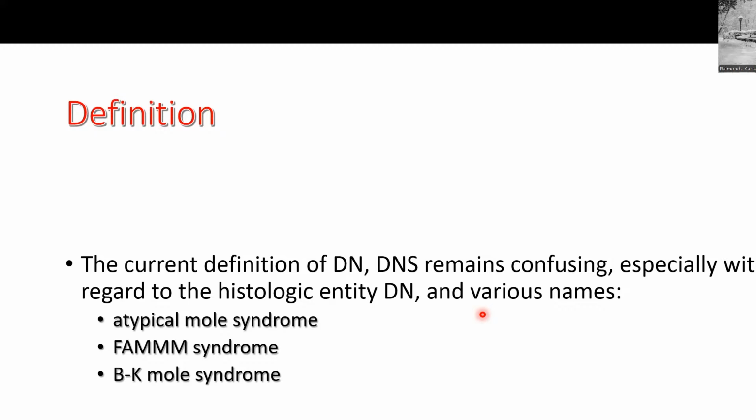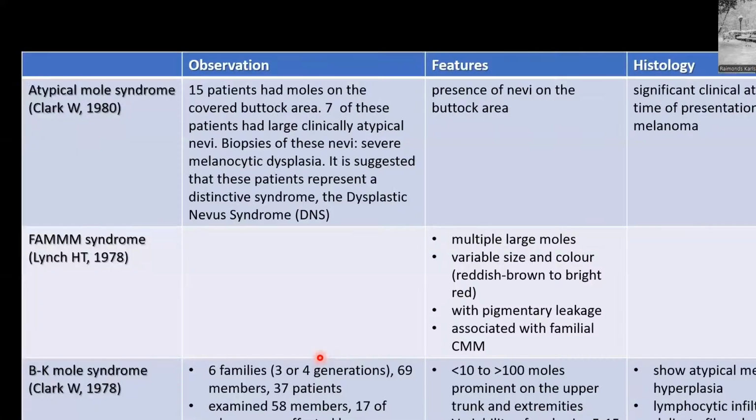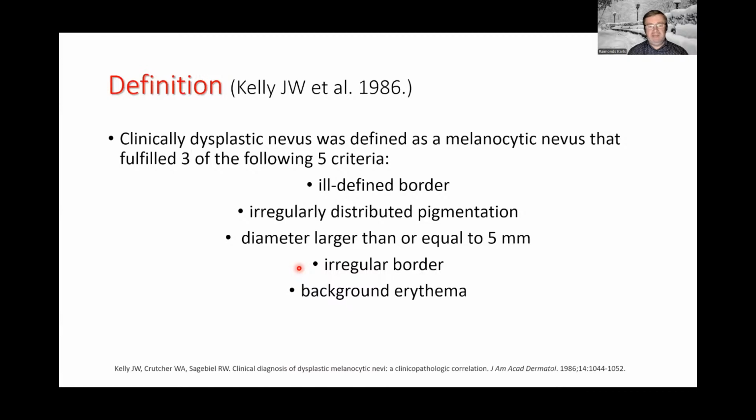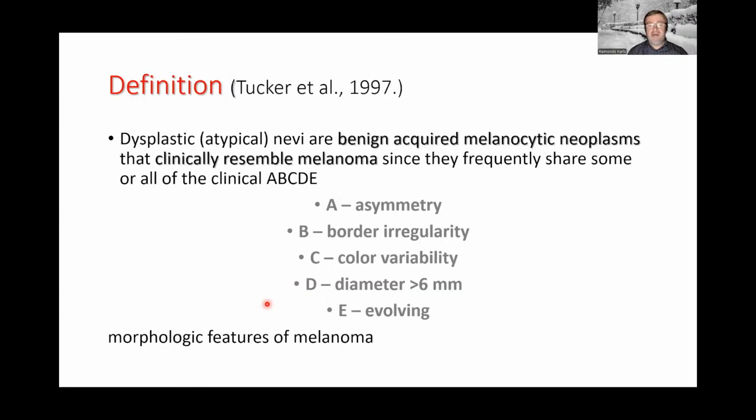When we are talking about the clinical definitions, we are saying that there are different names which cover the same topic, like atypical mole syndrome, FAM syndrome, or BK mole syndrome. Here is a slide which shows the differences. It's published at different times, approximately the end of the 1970s and the 1980s, and we see these differences. Here we can see the clinical definition by Cayley and co-authors in 1986, and we see ill-defined borders, irregularly distributed pigmentation, diameter larger than or equal to 5 millimeters, irregular borders, and background erythema.